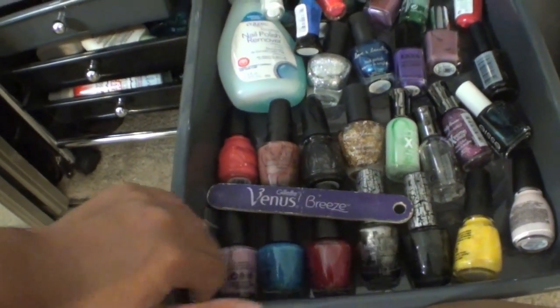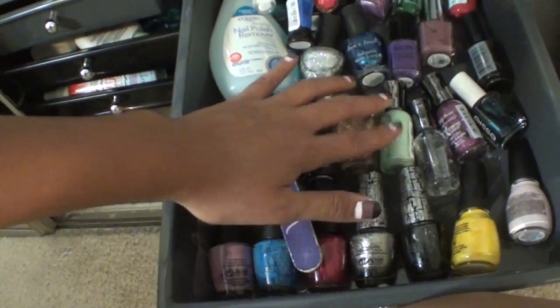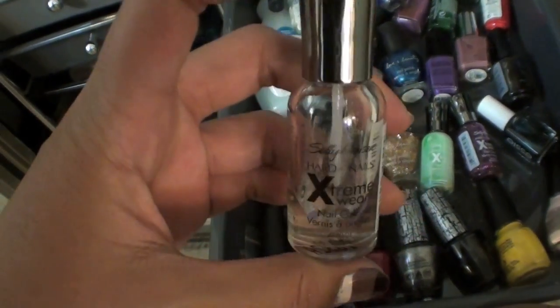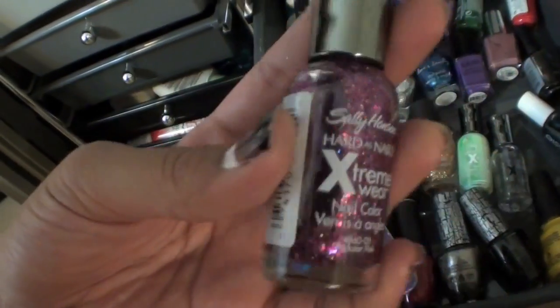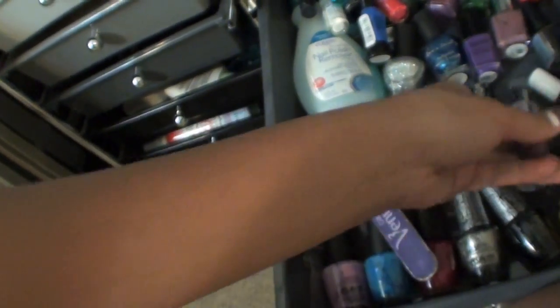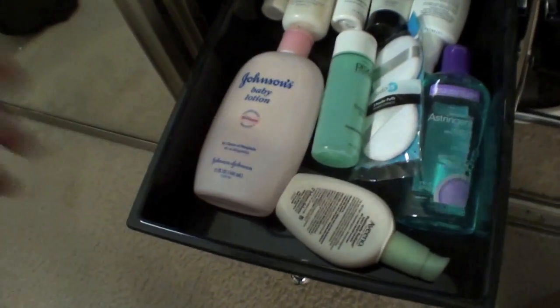I have some OPI, and I have some of the shatters. I have 2 of the shatters. Sally Hansen, these are really good. This is my favorite clear polish, the Sally Hansen Extreme Wear. And then, oh, I love this glittery color. It's called Rockstar Pink.